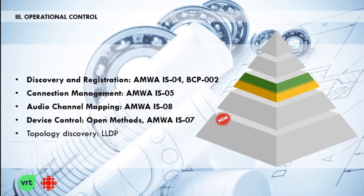The LLDP, so that's a link layer discovery protocol, is useful to inform the network controller about where that device is connected physically in the network, on what switch, on what port of that switch. And it informs the controller to establish the proper routes in the systems.